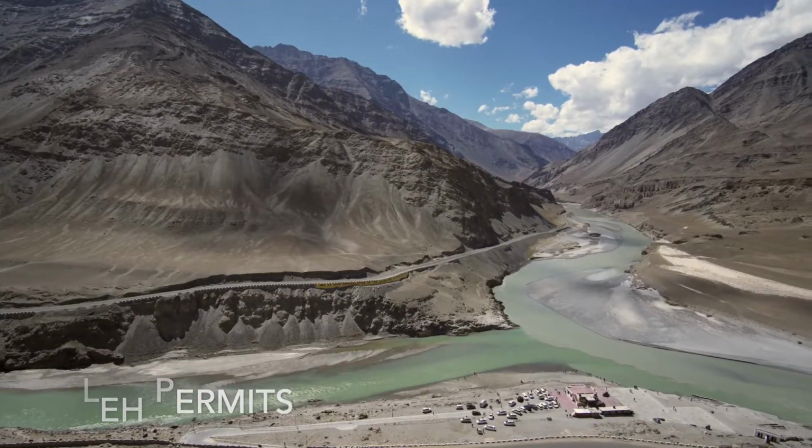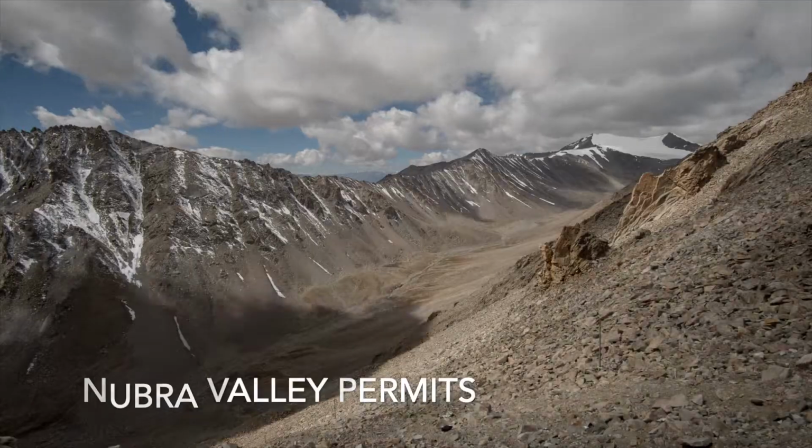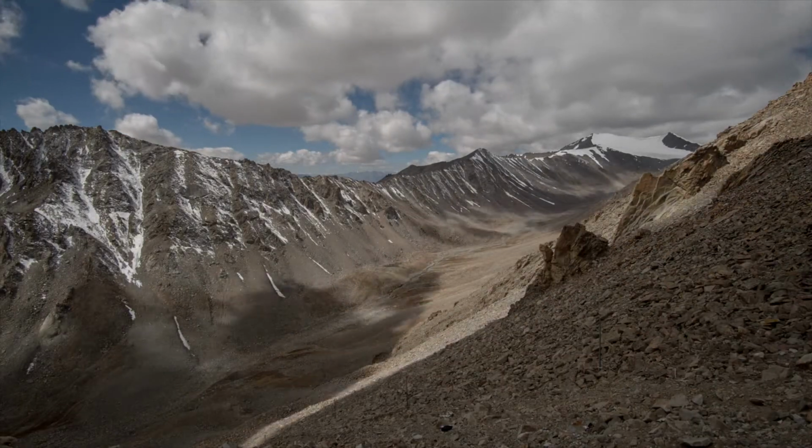Well, if you are just visiting Leh, you do not need any kind of permits. Leh does not come under inner line region, hence a permit is not required to visit Leh. Once you move outside Leh towards Khardung La and further down towards Nubra Valley, you need to have inner line permits to visit all these places.